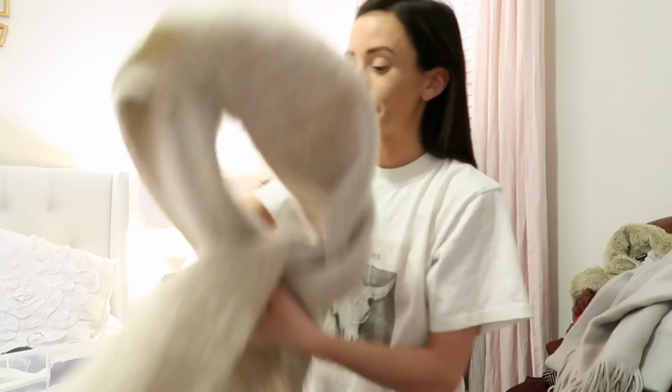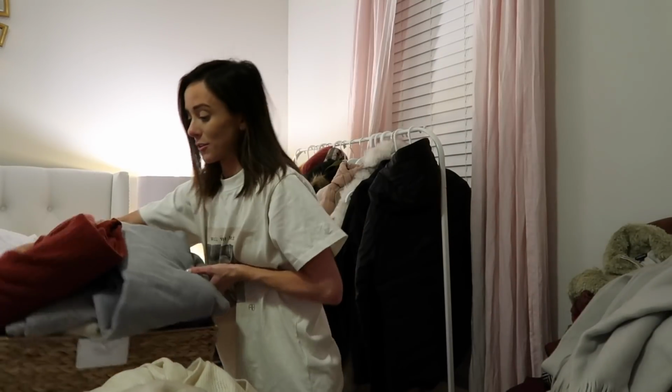Black, neutral, pink, and another neutral that kind of lays a little bit different than this one. It's a little bit thinner. Actually, I'm not done with scarves.